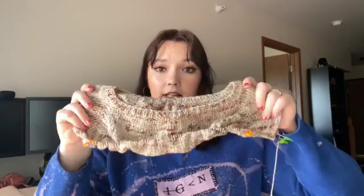And yeah, I'm still on the raglan increases. I'm about halfway done, and then I can split for the sleeves, and I'm so excited about this one. I think that it'll be so fun. It's so soft. I'm just excited to have a knitted garment to wear out and be like, I made this.